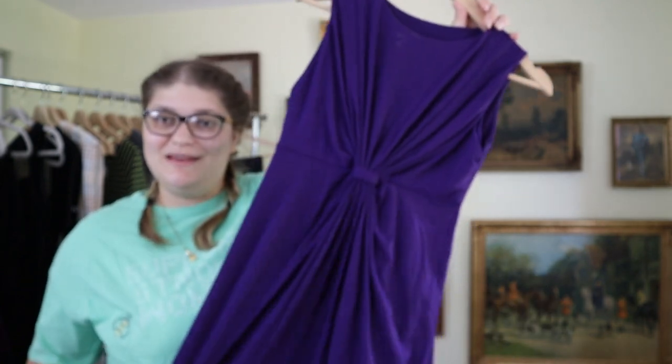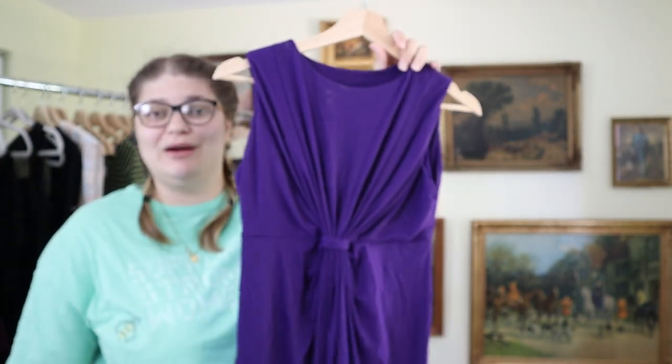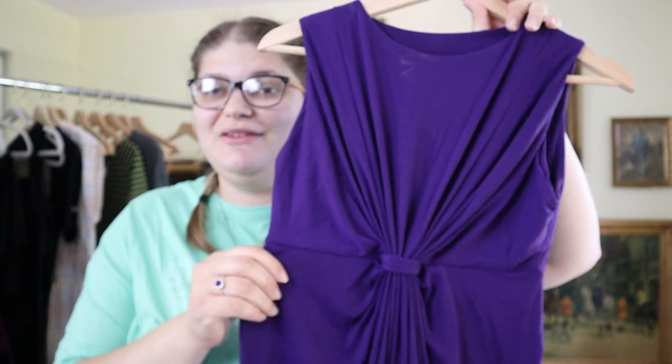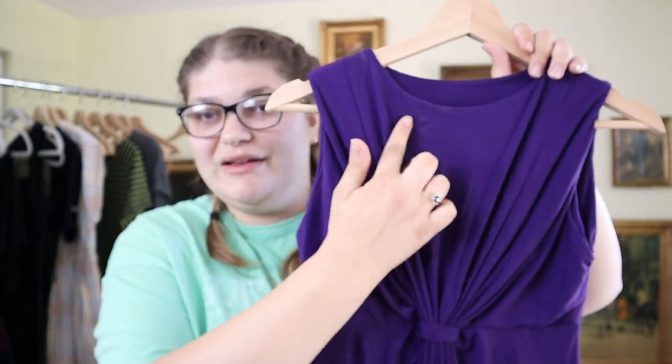But second to last piece is this dress that GU also found for me. She was doing a great job for her first time at the thrift. It has this kind of interesting gathering detail here at the front. It definitely has some sort of schmutz up there. I'm gonna get that out. It looks like it's just deodorant.